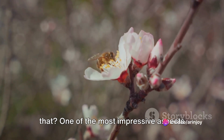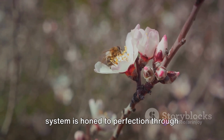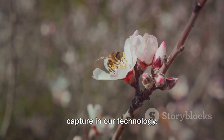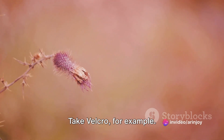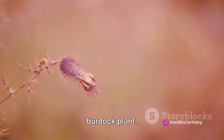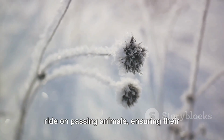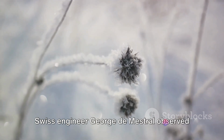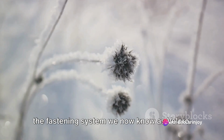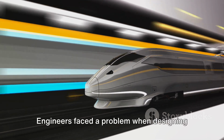One of the most impressive aspects of nature is its efficiency. Every organism, every process, every system is honed to perfection through millions of years of evolution. And it's this perfection that we aim to capture in our technology. Take Velcro, for example. This everyday item was inspired by the tiny hooks found on the seeds of the burdock plant. These hooks enable the seeds to hitch a ride on passing animals, ensuring their widespread dispersal. Swiss engineer Georges de Mestral observed this mechanism and replicated it to create the fastening system we now know as Velcro.